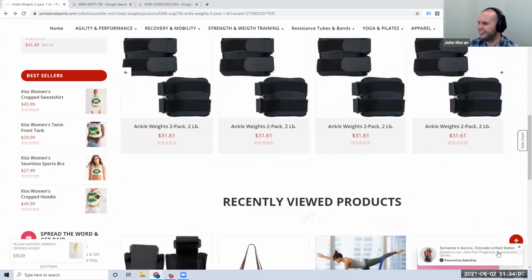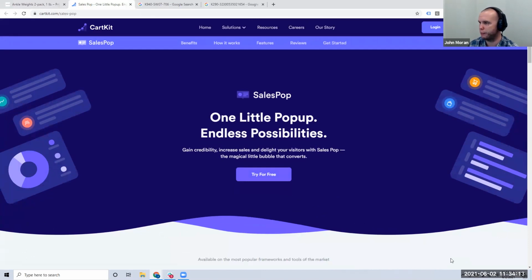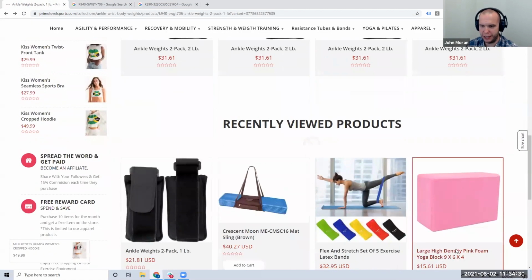It's like, all right, well, I don't need joint pain fingerless compression gloves. It might not be really applicable to me, but what it does give that person is a button to now navigate away from your site and then look at what Sales Pop is, and then see that it's gained credibility. And now it's basically saying, hey, want to sell more stuff? So it's a link to say, here's what you're doing to your customers, and I'm your customer, and I found out what this was. So I would just say, just be mindful of that kind of stuff here.